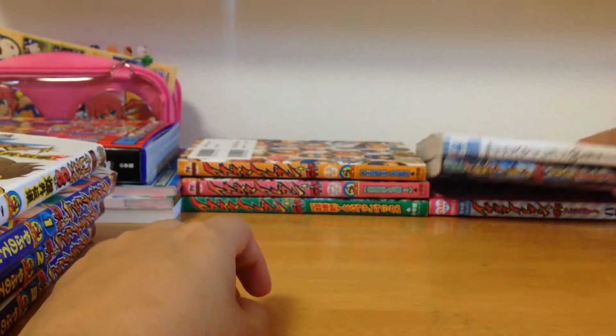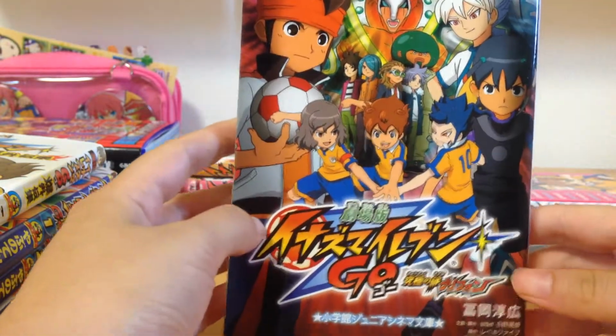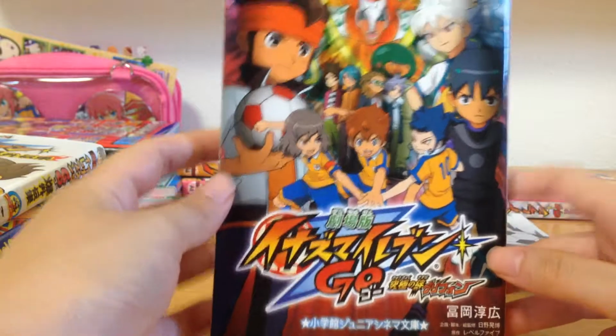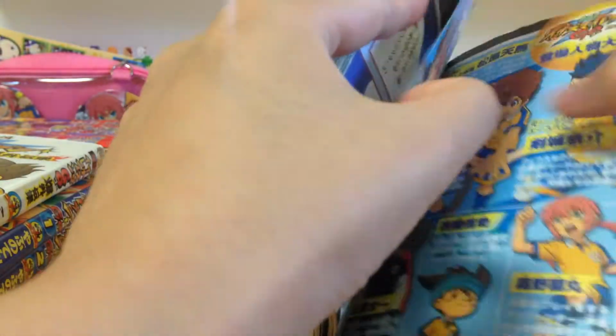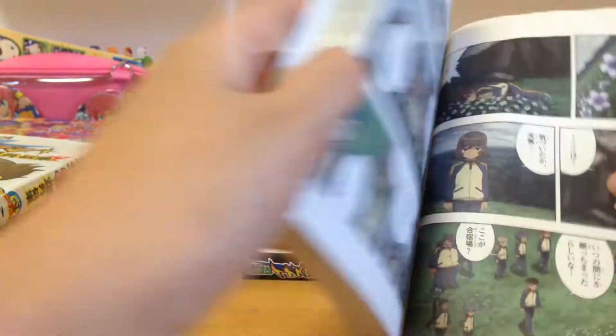So the next 2 are kind of related, so I'll do them together. The first one is the manga version of the Bonds Gryphon movie. So it's the Bonds Gryphon movie, but in manga form. However, it is full color, so the colors are great. This one is great quality.